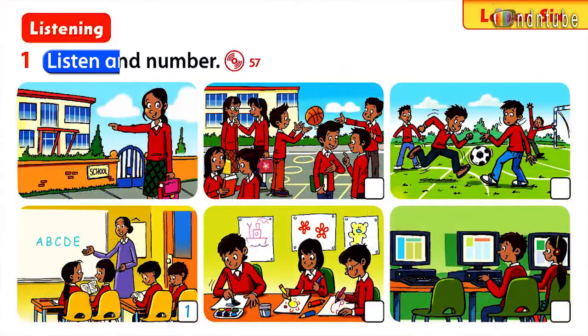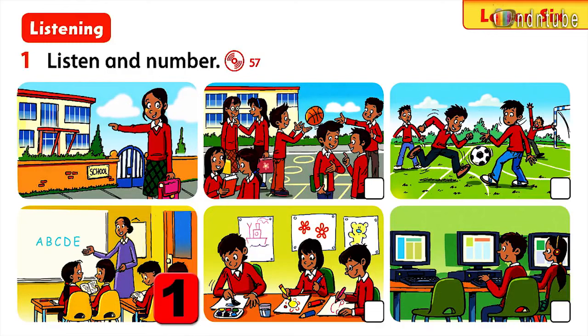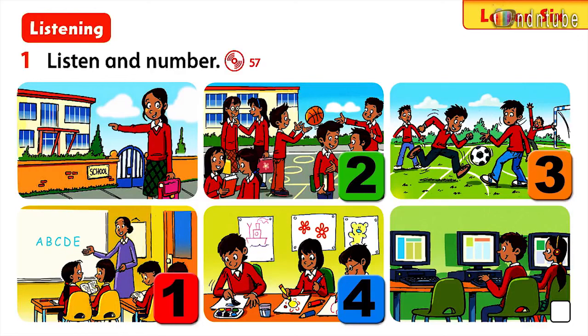Listening 57. Listen and number. Hi, my name's Emily. This is my school. 1. This is our room. We come here every day. We've got a board and 20 tables and chairs. 2. We come here at break time. We can play here and talk to our friends. 3. We do PE here. We can play football and we can run here. 4. Look at this room. We've got paint and paper here and we can do art. 5. There are lots of computers here. We can learn with the computers. It's fun.